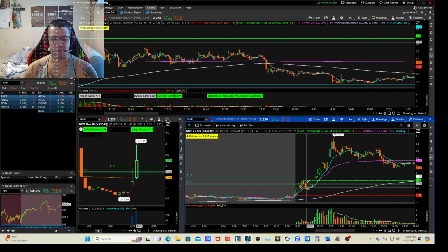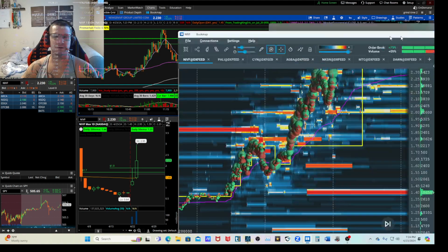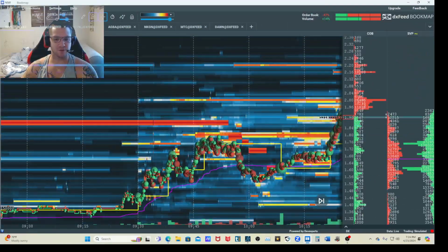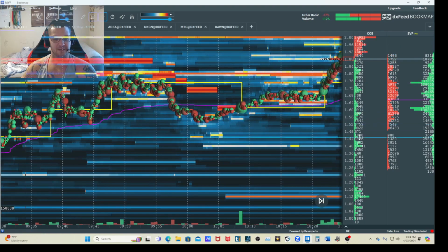pulls back, consolidates, does not break down, okay? That was really great. Now diving into the book, they had a really good controlled walk down right here on this, all right? It was pretty nice to be able to see this. They had a nice controlled walk down right here, over here, and then over here, and then again over here.